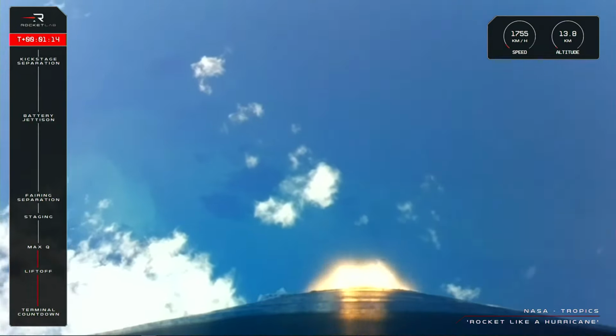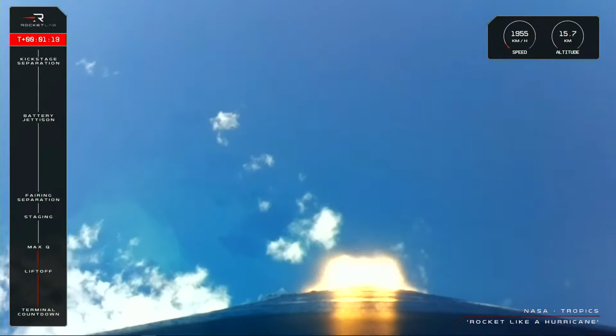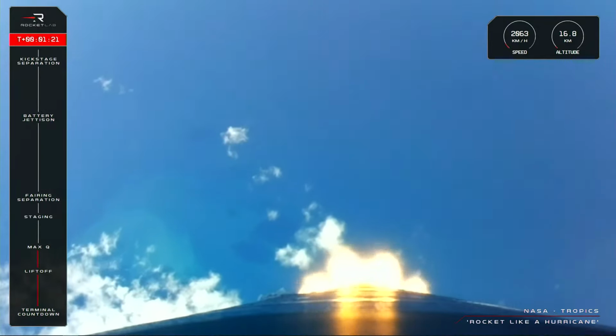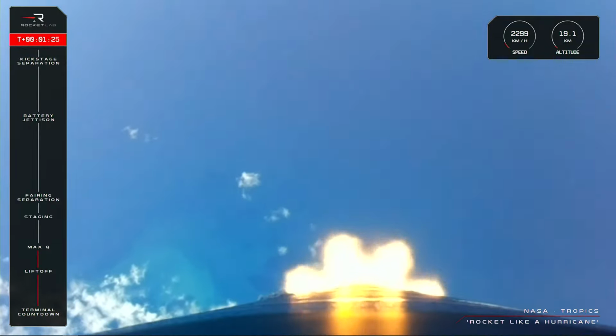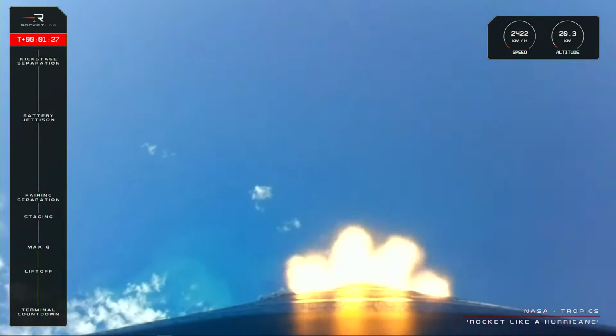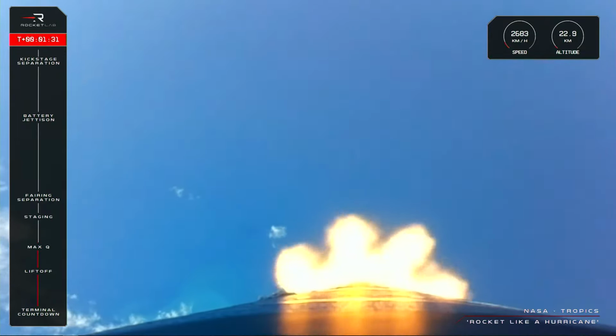Great news there with Max Q and onward and upward for Electron. It has only been about a minute since liftoff, and already the rocket is at speeds of over 2,000 kilometers an hour, a mere fraction of the 27,000 plus kilometers an hour that is orbital velocity, which will reach ahead of payload deployment in the next 30 minutes or so.